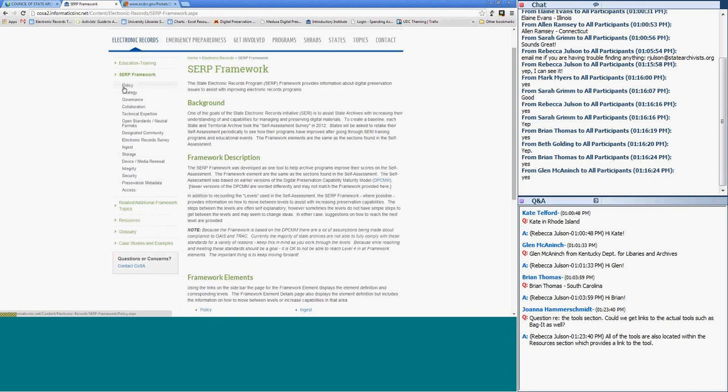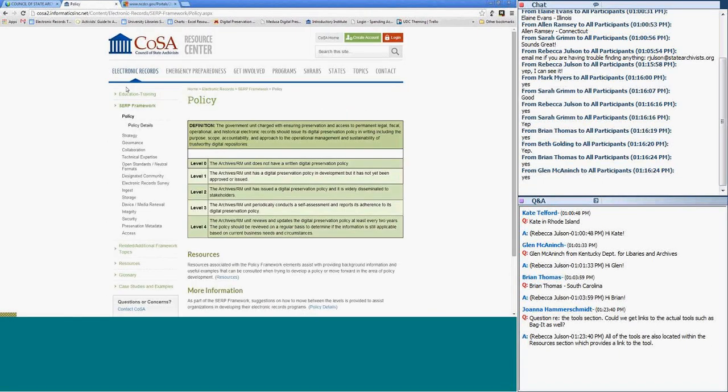But you'll find them on the sidebar here. If you click through these, you can just get an idea for what's on each of these pages. So policy, on the sidebar, these frameworks are listed in the order that they're listed in the assessment. So that is the logical reason for this order, because this is how you might work through something.